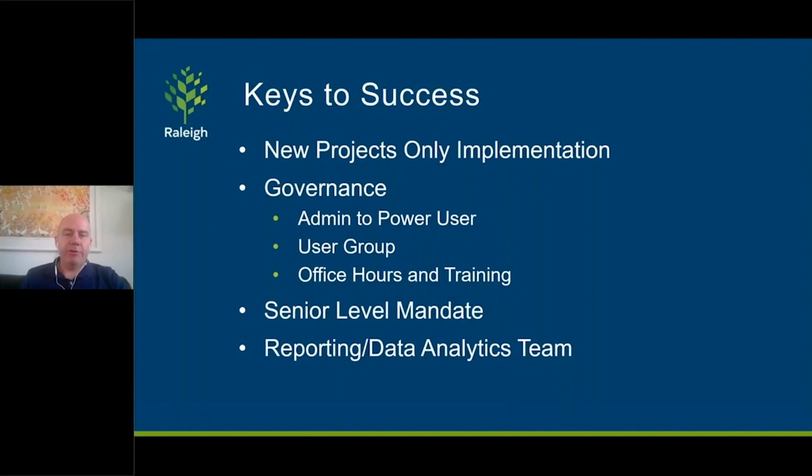We also have office hours every other Friday where people can just stop by and get help with any kind of eBuilder questions. And then we do training to the contractors and also to our internal employee staff. It was helpful to have a senior level mandate saying you will use eBuilder, because they were tired of getting various reports on these different construction projects in different formats. And then we have had help from our data analytics team, which is 2 people in IT that do a lot of reporting. They use Power BI, and they've been very helpful.